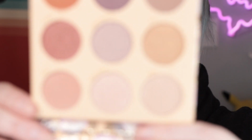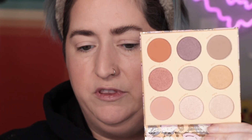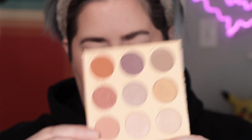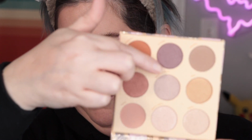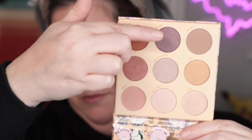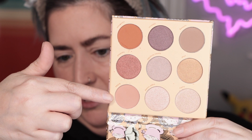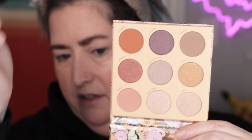I'll probably hold it up this way. So here's what we're working with. I'm thinking I'm going to stay with the cool tones. We're probably going to go transition shade with this guy. I think I'm going to stick with like this purple and the center shade. And I think I'm going to stick with this middle row for the most part. That's going to be a transition. And then maybe a little bit of deepening the crease with that outer corner shade. All right, let's dig in.